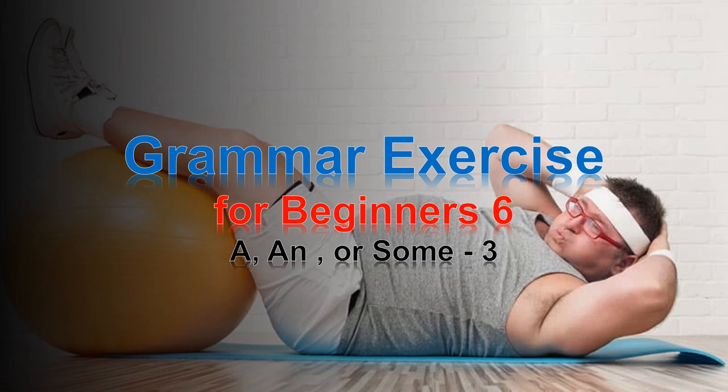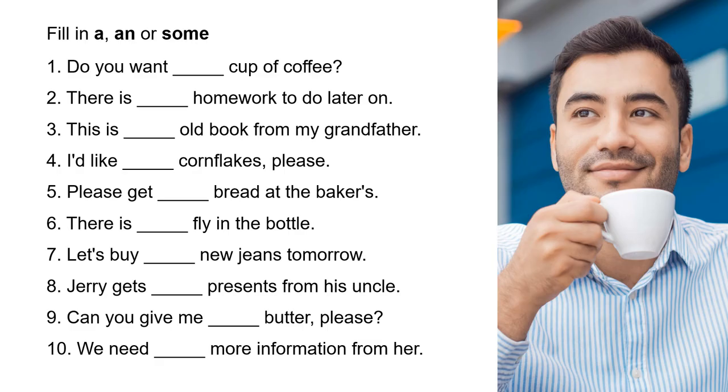Grammar exercise for beginners number 6. A, an, or some, part 3. Do you want a cup of coffee? Cup is singular countable, so you can use a because C is a consonant. Do you want a cup of coffee?